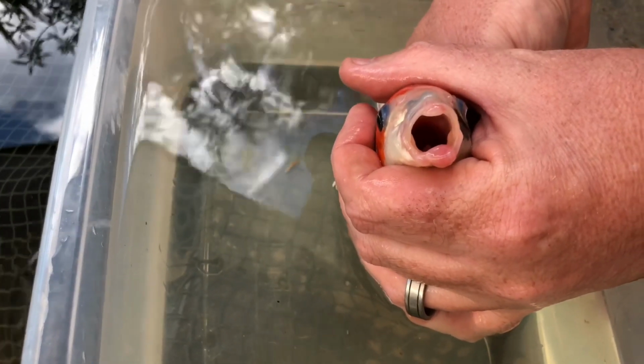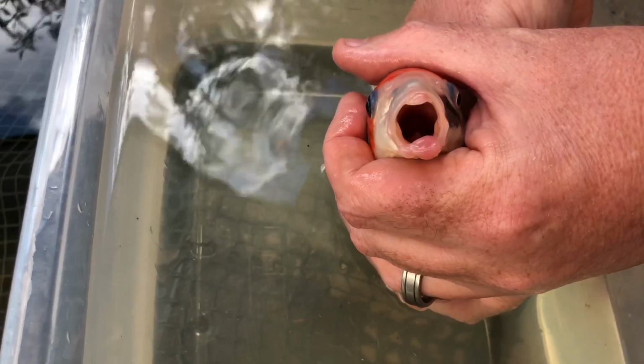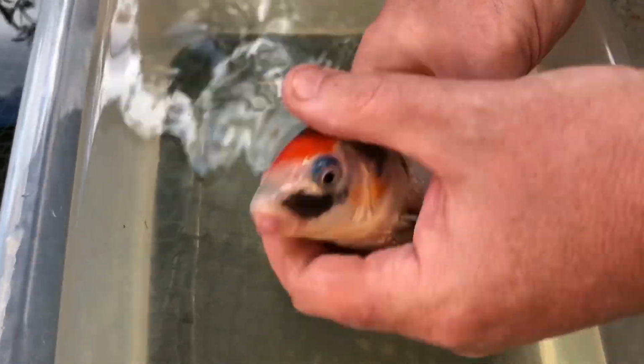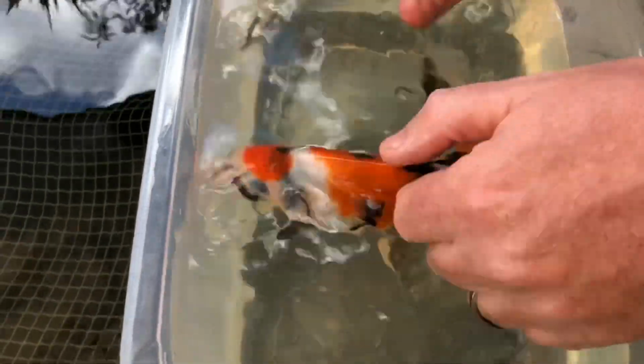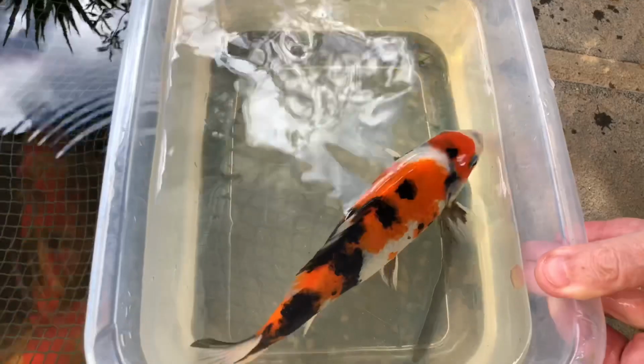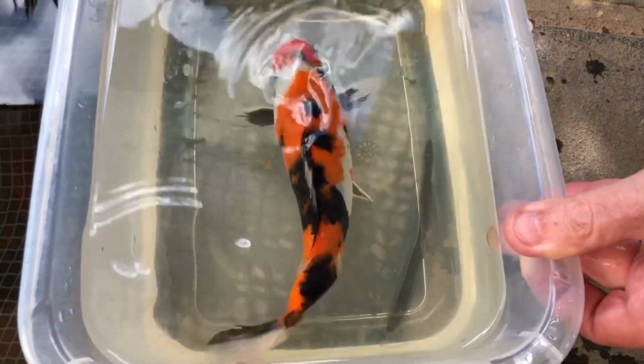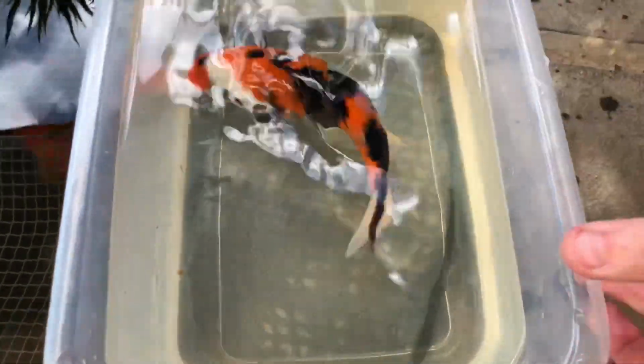I mean, you can see the lips are actually fine. It might even be carp pox, believe it or not. What do you guys think? Let me know. But awesome little fish, so hopefully we can sort it out in some way. If you guys have got suggestions beyond a potassium dip, then let me know. But you can see there, that's looking absolutely incredible, except for the bit of the mouth issue, but otherwise all good. So we're going to dip it now.